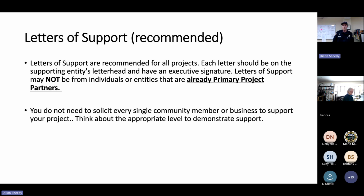These letters, you don't necessarily need to solicit every single community member or business to support your project. I mean, think about the appropriate level to demonstrate support. Do you have a Firewise community adjacent to the project you're proposing? Is that Firewise community willing to write you a letter of support for your project? Is your project going to interface with multiple private landowners? You should probably have a conversation with those landowners and try to get letters of support. And those are not required, but they should be signed by the landowner or by a professional entity that supports the project. And that is a great way to show local support.